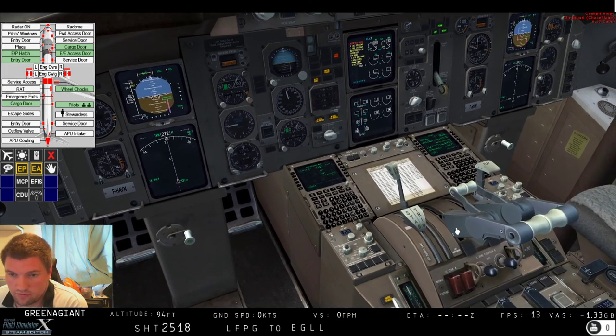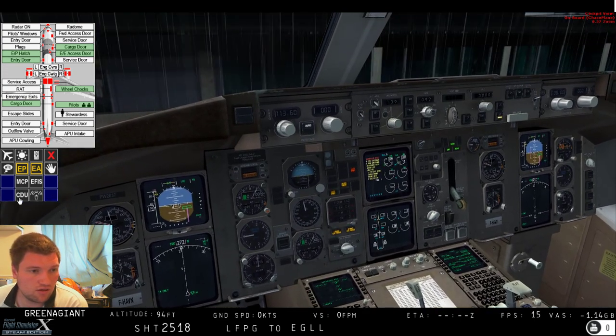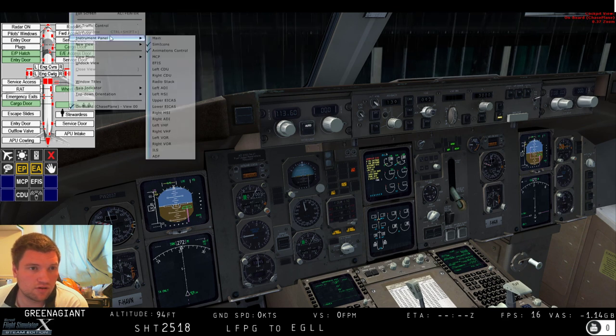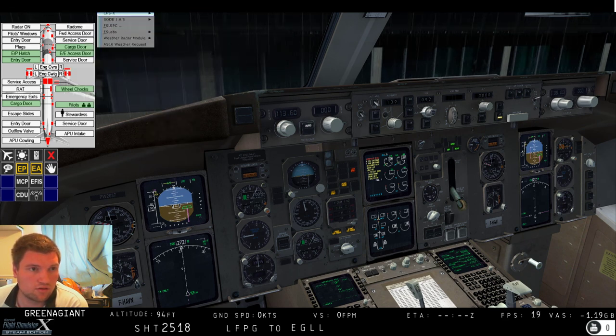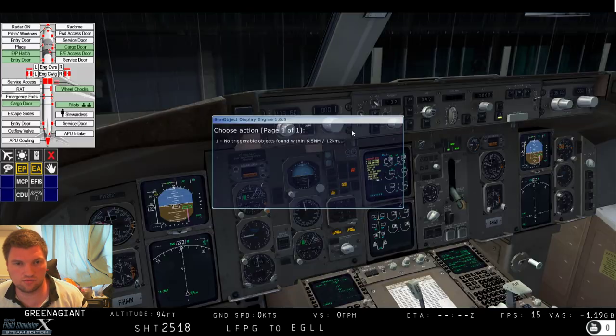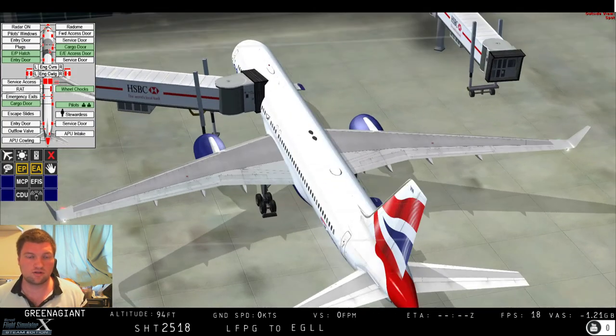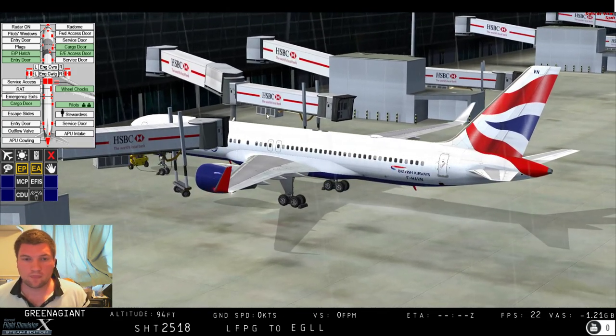I'm not going to bother doing a full shutdown. And I think that is probably it. Animations, already stuck. Yeah, no triggerable objects, but it's just done the jetway. Oops. Oh, how strange. Well, there we go.